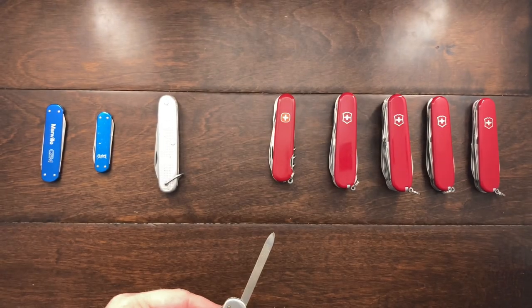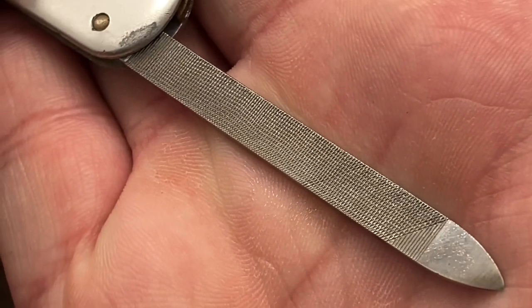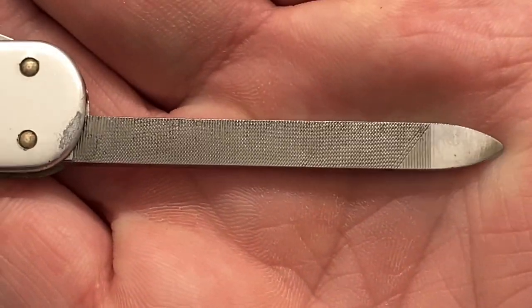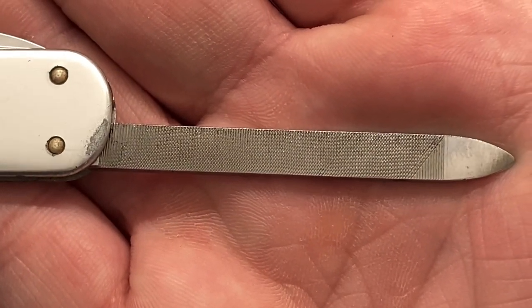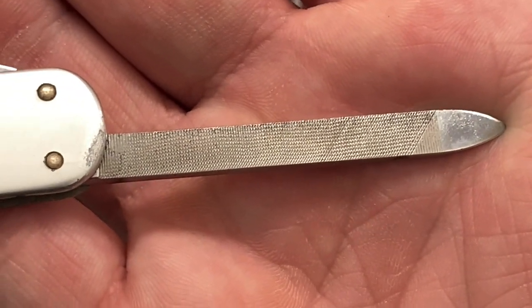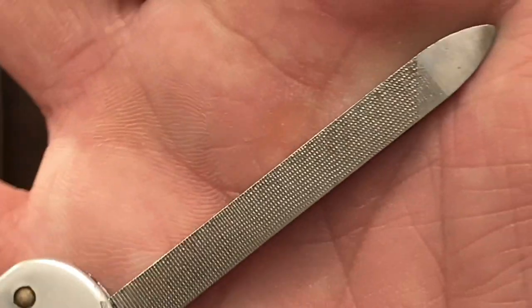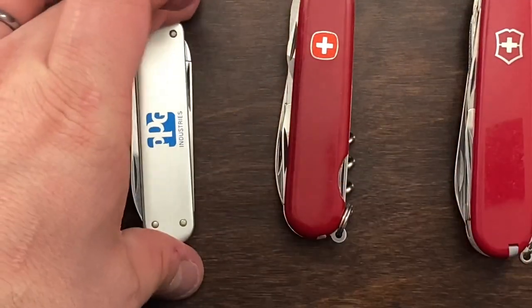But this one here looks like it was a fail in the QC here. You can see that the cross hatching, you can see it has kind of a wave in it. It's not perfectly cross hatched. And because of that, this thing actually cuts very poorly. So not all of them are perfect. So sorry about the mistake there.